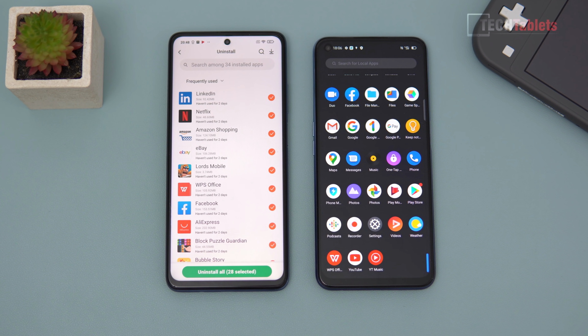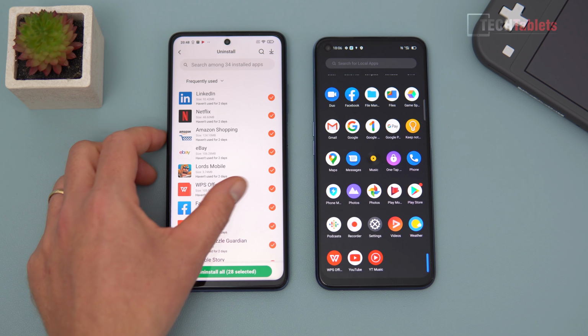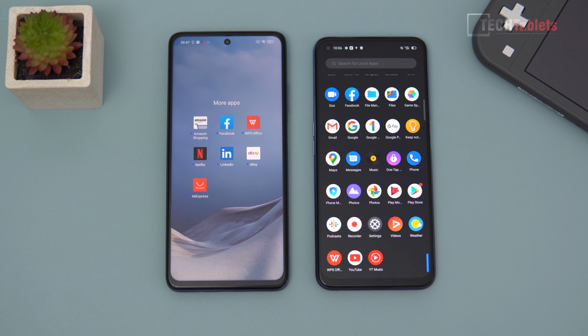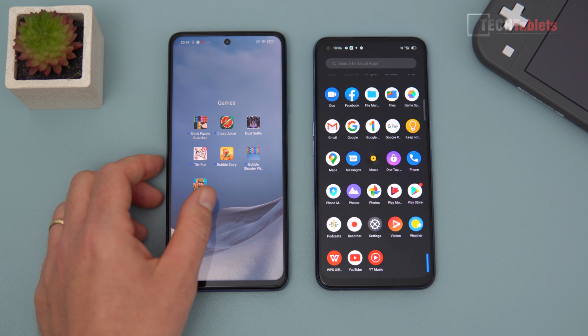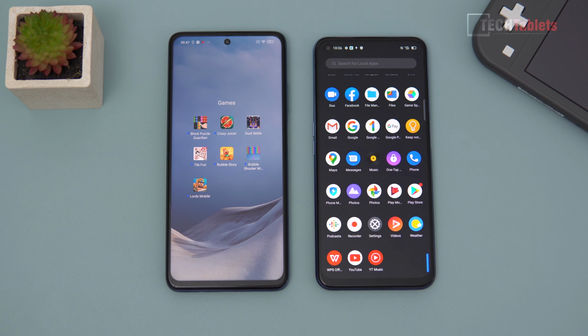Now, I uninstalled a ridiculous 28 bloatware applications on the Xiaomi, whereas the Realme, I could count maybe 4 or 5 bloatware applications that I would consider personally as bloat. But there's just so much junk that Xiaomi crams onto their phones, especially the low-end phones, and that does really have to stop. You can see them all when you first get it, and you've got to go through and just uninstall all of those, and that is a bit of a pain.